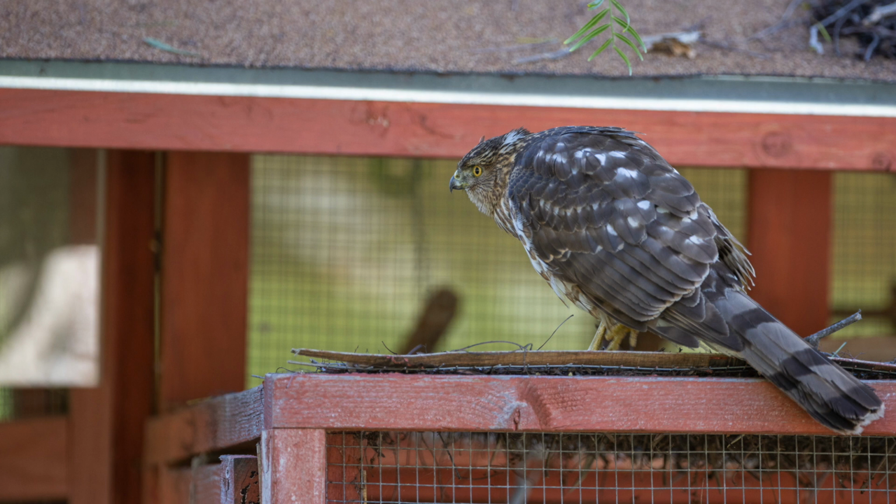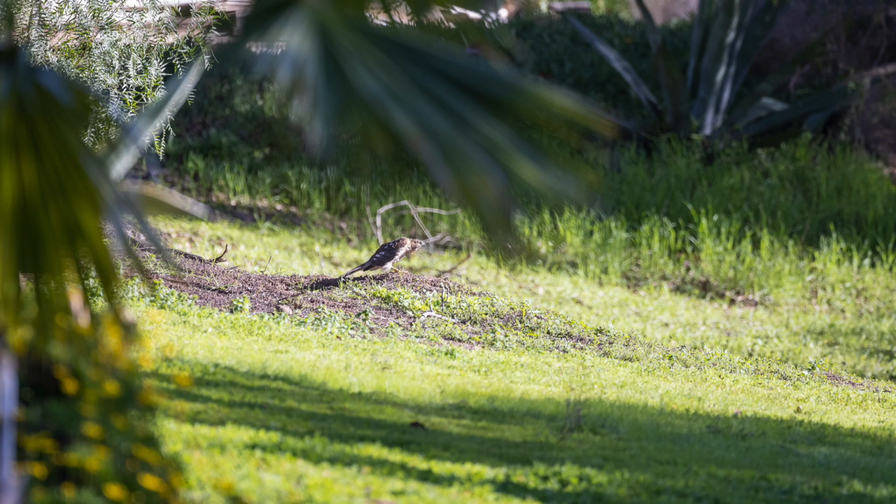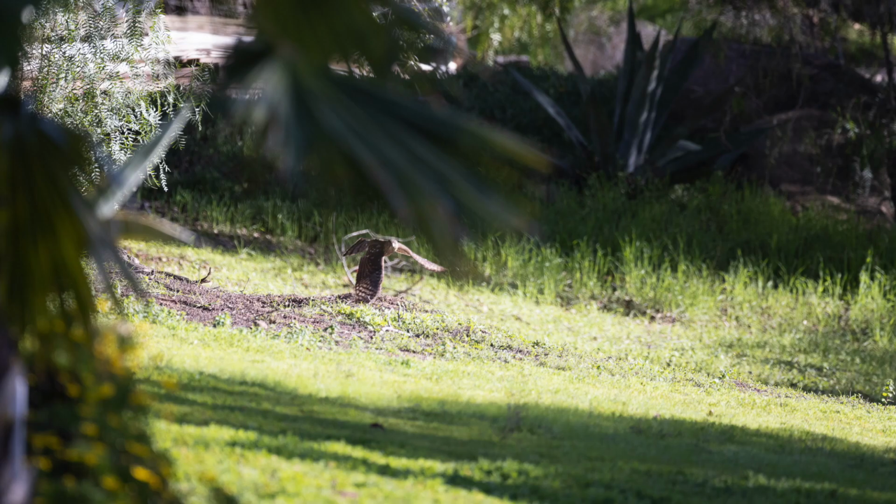This is a young Cooper's hawk that's decided that it wants those parakeets for lunch. So it's been hanging around the last couple of days. I finally got a chance to get my camera out and try and get some photos. It flew away, sat on this hill, and decided to fly back, and it came right at me.